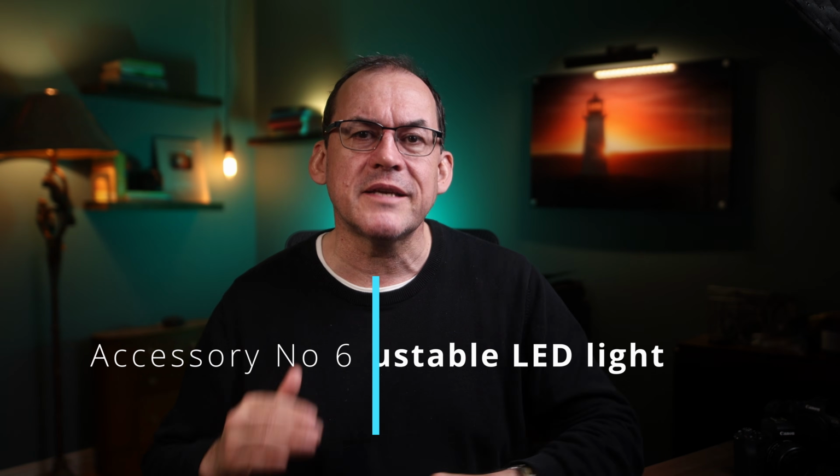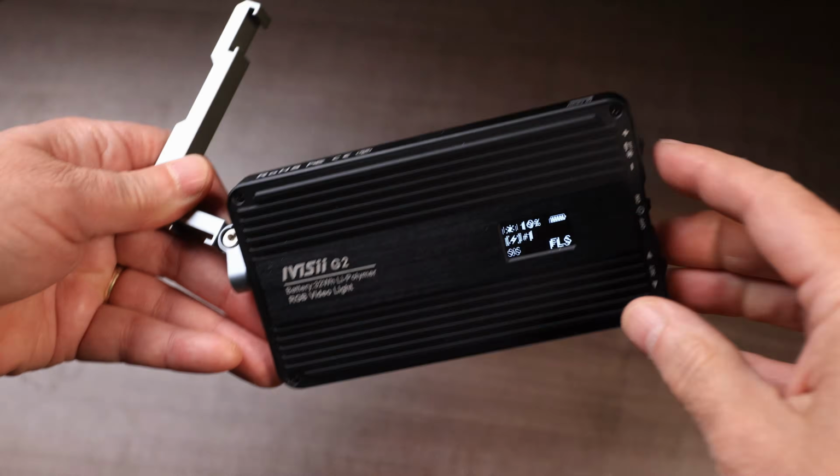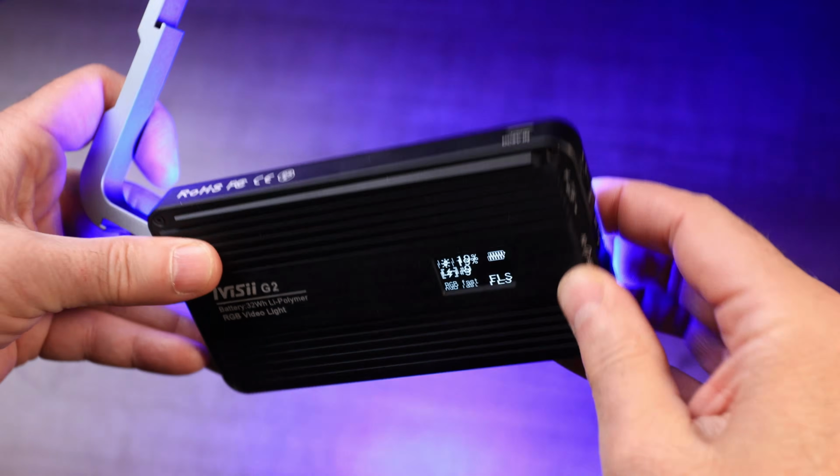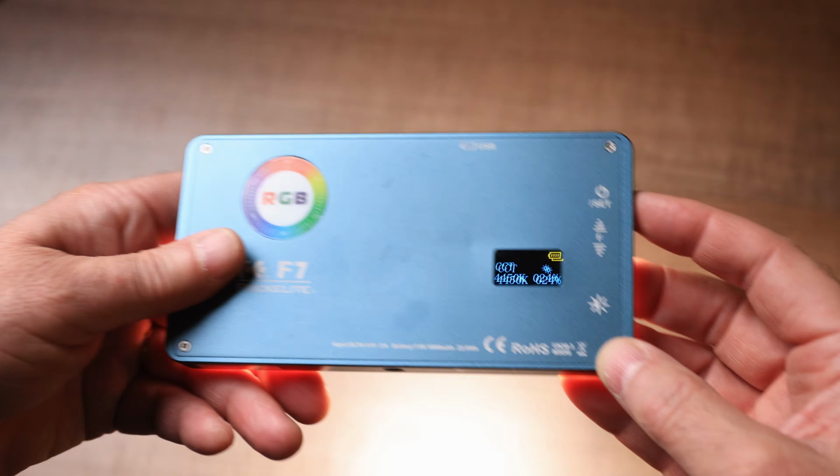Another great accessory is having an adjustable LED light. There are tons of times in photography where you need light to see what you're doing or light for your scene or your subject. This Evizy G2, which you can see right here, is only $99 USD and can change color and brightness. I also have this more expensive Falconize F7. You can charge these via USB-C and they last a decent amount of time.